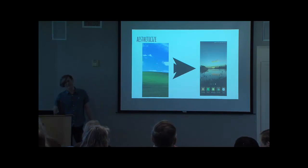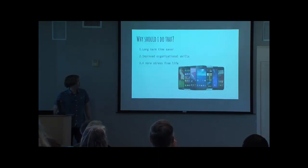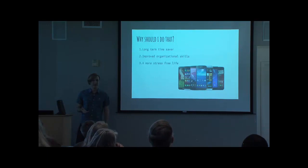So although it's a pretty easy process to organize your phone, the benefits are immense. Let's start with the first benefit, which is obviously a time saver. Although it might not seem like it, organizing your phone over a long period of time can save you a lot of time. So instead of scrolling through endless pages of apps, you can simply find what you need where it is, and have it when you need it.